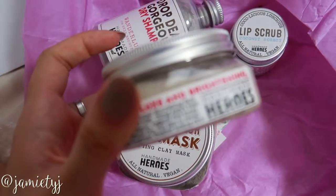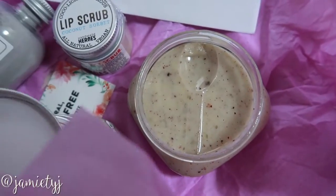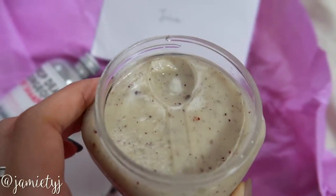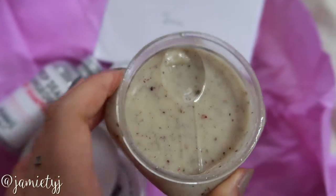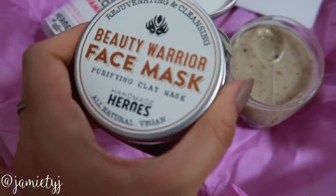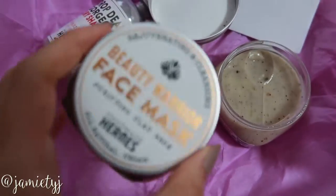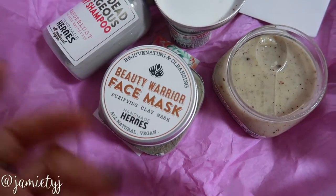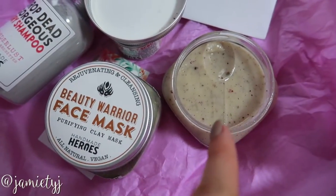So I just opened this up. Well, actually my boyfriend opened it up because I can't open it. But then there's a little spoon in here and it smells super nice. I can't wait to use it. And I looked through the product and the face mask is actually powder that you have to mix yourself. So I do like this because it means there's a longer shelf life, right? Because there's no moisture in it. But yeah, this smells super good.